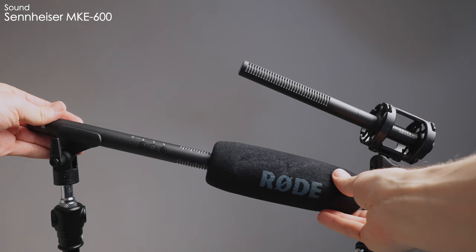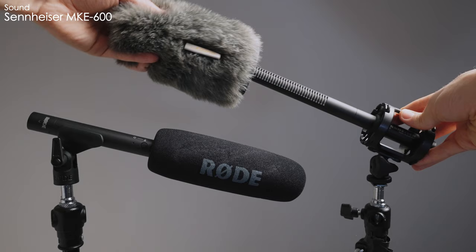So those microphones come with the foam, but I didn't attach this one to my Sennheiser. Instead, I most of the time use the dead cat on it to protect it from the wind and actually to reduce the p sounds. You can hear this right now. And with the windshield or with the dead cat, it's much, much better.